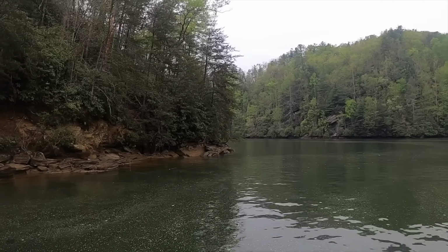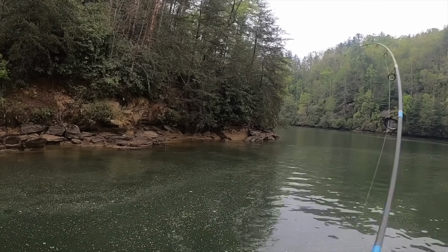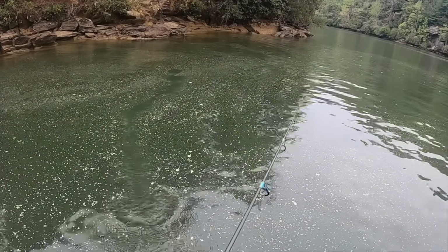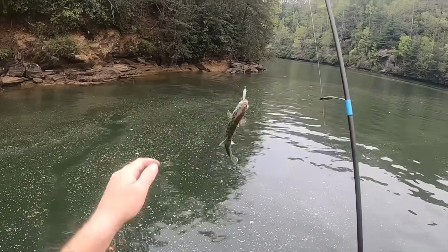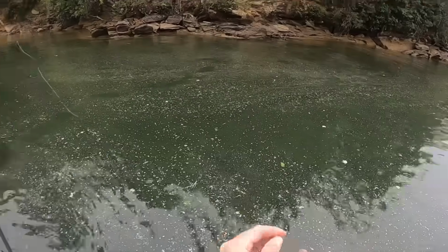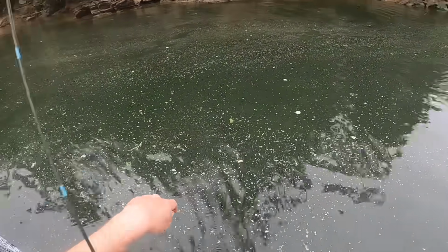Oh, there's one. No. I don't think it's very big. But they're sitting up there. That's another spot. Look at this. Look at the colors on this dude right here. Something's chasing something right there. Look at that. Isn't that cool? I don't know if I've ever seen that.